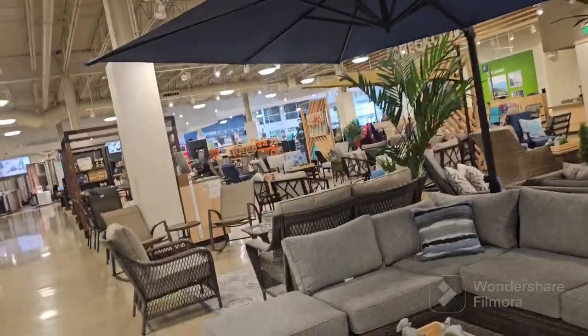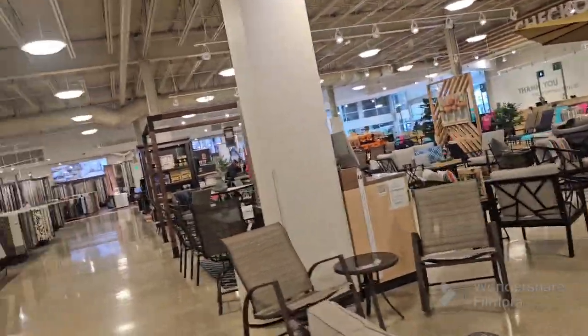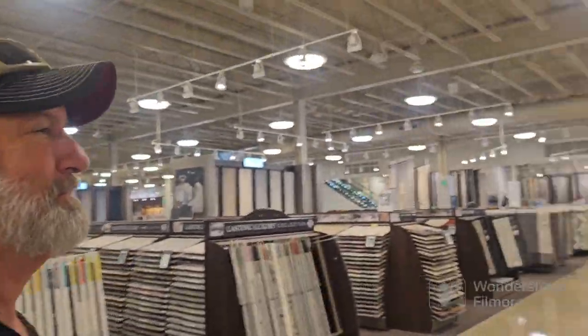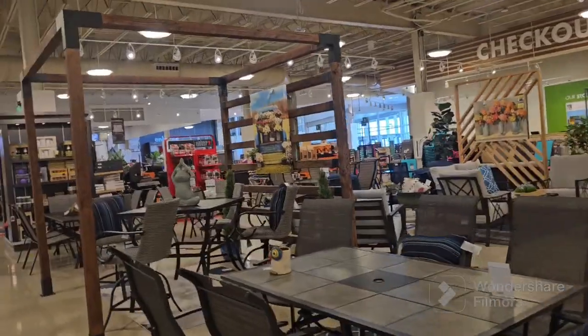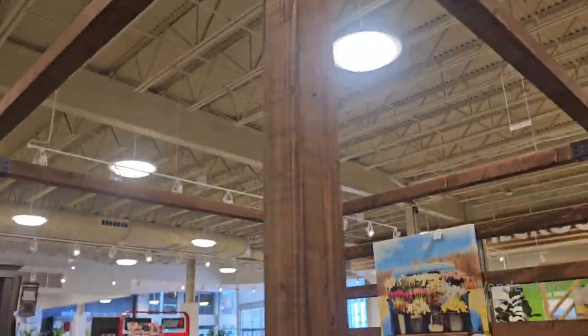You could go look at the grills. Where we're headed. What are you going to go look at? Arr, arr, arr. It's a manly thing. The man stuff. I was telling them earlier, there's not much of a patio cover. There's no roof.